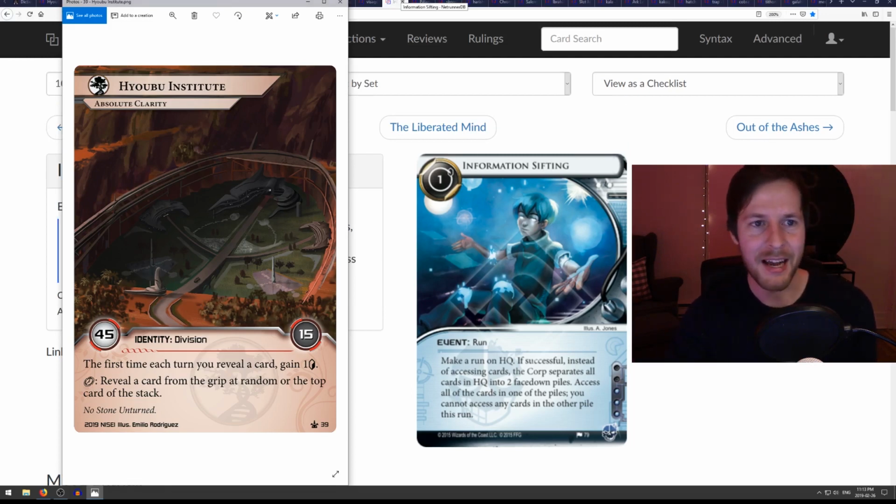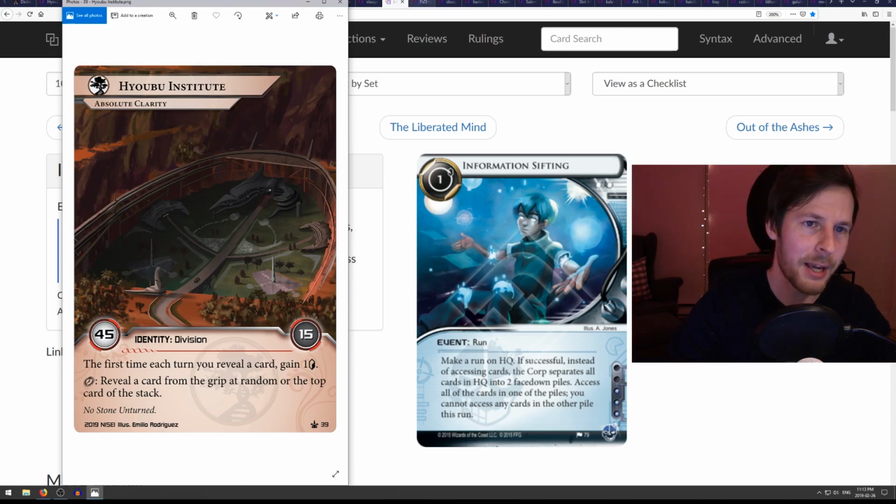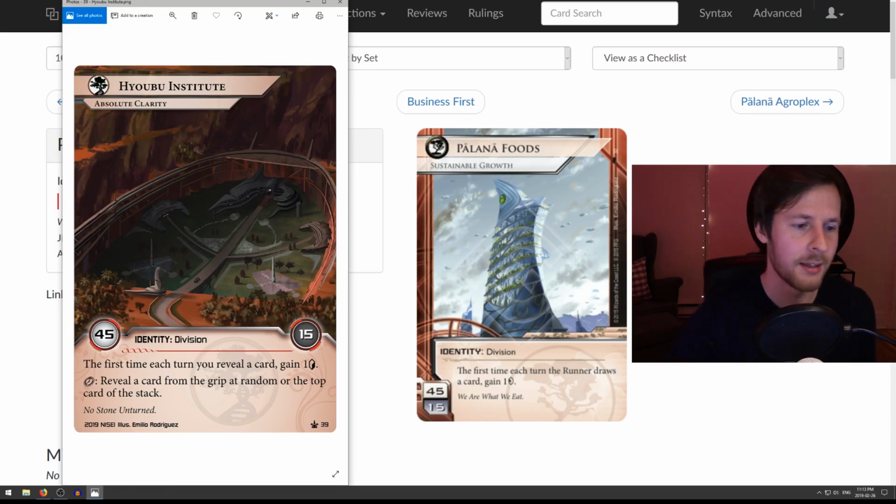That's really fun. It gives you value just on a basic level, it's kind of like the Paulina, right? Paulina might be a bit straightforward, maybe even boring. It gives you a lot of money through the whole game, but Hyoubu, if you're clicking for credits, a lot of people do that. It gives you more information, and that's kind of fun.